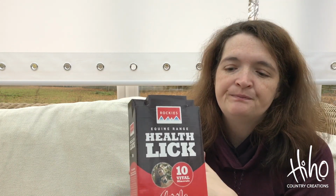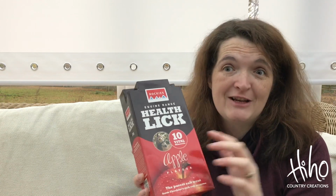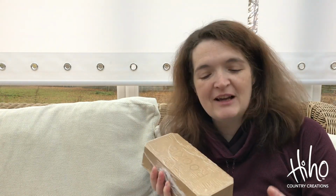They are so hard and they just last and last. So unlike some that kind of melt or crumble, these just don't. They're just really tough, really great salt licks. So they're not expensive either. I think this one's about £3. And let me try and get it out. Oh God, it's really heavy. I can lift it. But they're really great, and they do different flavours.